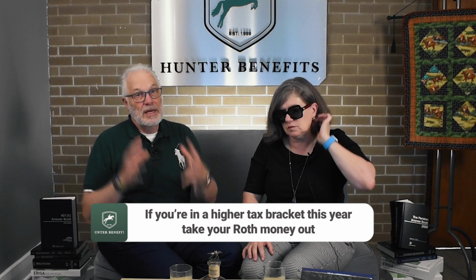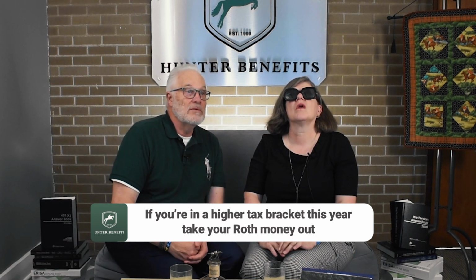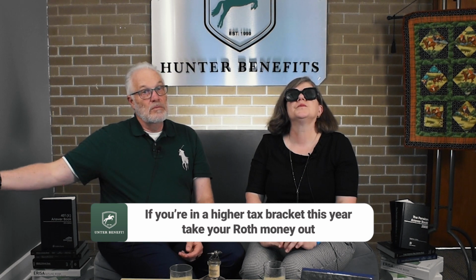Exactly. If your planning shows that you're going to be in a higher tax bracket this year than maybe 2 years from now, take your Roth out now. And when you're in a lower tax bracket, take your pre-tax out. On a year that you have a lot of income, you're at a higher income rate and you'll pay more taxes out of the same amount of money that year. But if you take it in a low income year, you don't pay as much. Right, your rate is going to be less.